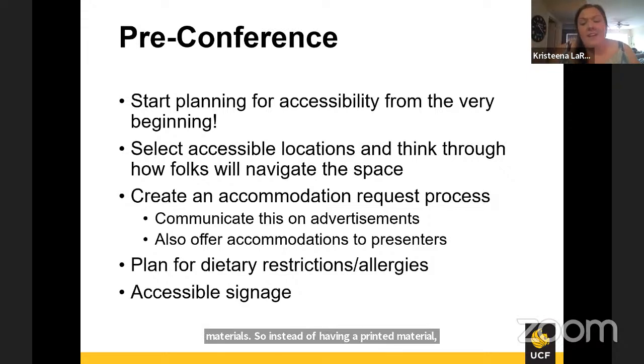And also communicating on advertisements. If you're sending emails or if you're posting posters somewhere, again, telling folks, hey, you're welcome to request accommodations, and here's how you do that. I think the one piece that folks often forget is, okay, we've got this request process. Sometimes our presenters also need accommodations. And so really anybody that's participating, whether they're presenting, whether they're helping moderate or attending that session, that conference, that event, that accommodation process can be super important.